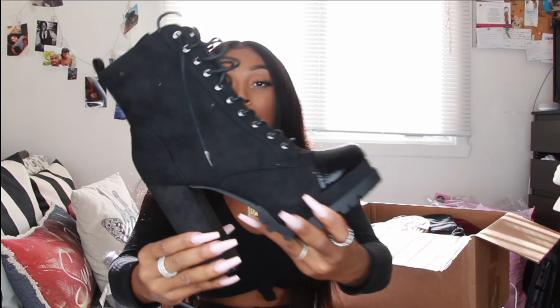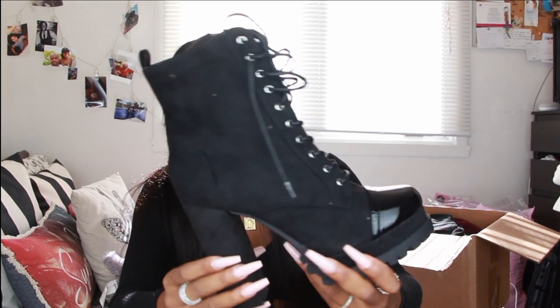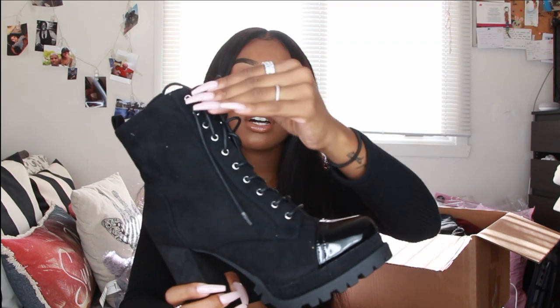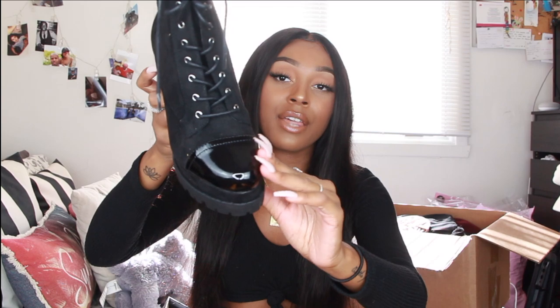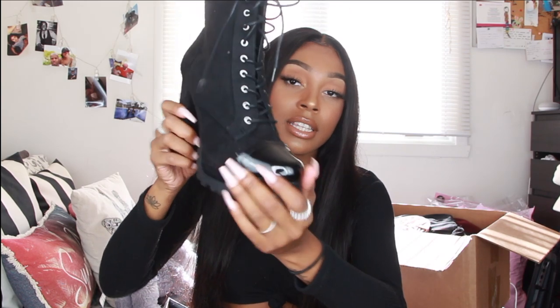So they're faux suede boots. They're so cute and they have this nice lace-up detail, and the hardware is silver, but not a tacky bright silver. It's a silver that's going to look great with gold. You guys know I love gold. The toe is patent leather. I love that because it gives a two-tone vibe, but it's also black, so it gives a little more dimension to the boot.